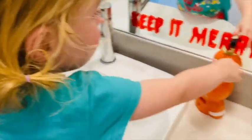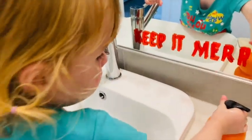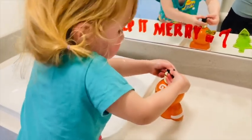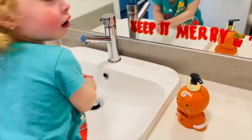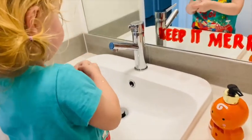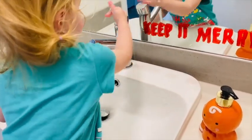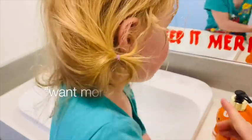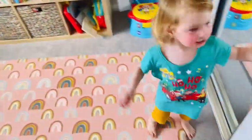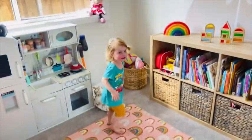No! You've used enough now. Your hands are very clean. Washing hands is always fun. That's heaps. You've done really well. We'll wash that off and we'll rinse, dry it. Good girl. What's it look like? Nice and fresh.